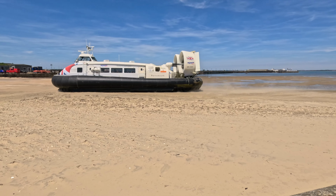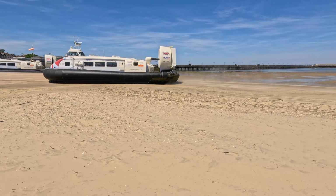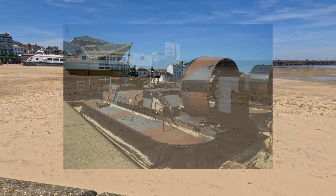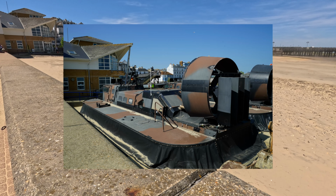It was low tide when I took this video, which again demonstrates how versatile the hovercraft is. On my last visit, these two military hovercraft were parked up near the hovercraft terminal.